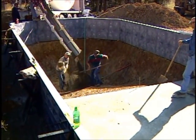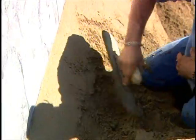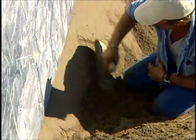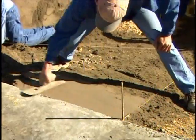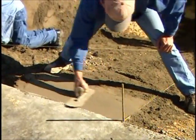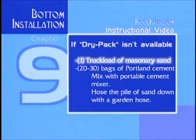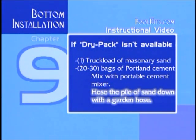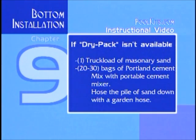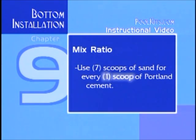Add very little water. Some concrete companies will bring this out and they'll call it dry pack. Absolutely no water is added at the plant, and just enough water is sprayed on the chute to get the grout out of the truck. If this isn't available in your area, just get a truckload of masonry sand delivered and 20 to 30 bags of Portland cement and mix it with a portable cement mixer. Hose the pile of sand down good with the garden hose, and that's all the water it gets. Shovel in 7 scoops of sand to 1 scoop of Portland cement.